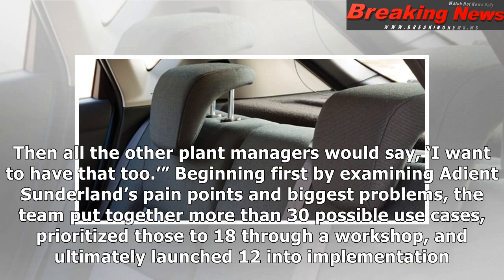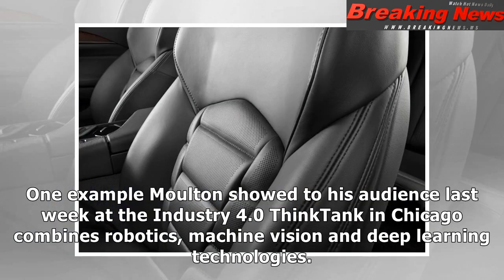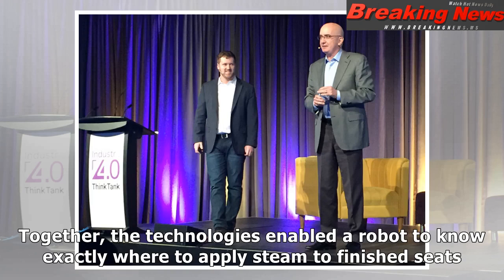Beginning first by examining Adient Sunderland's pain points and biggest problems, the team put together more than 30 possible use cases, prioritized 18 through a workshop, and ultimately launched 12 into implementation. One example Moulton showed to his audience last week at the Industry 4.0 think tank in Chicago combines robotics, machine vision and deep learning technologies. Together, the technologies enabled a robot to know exactly where to apply steam to finish seats.